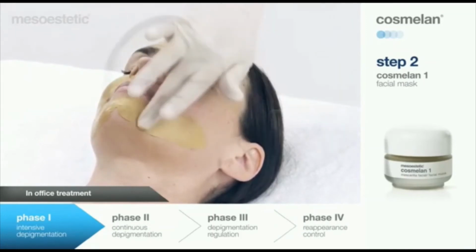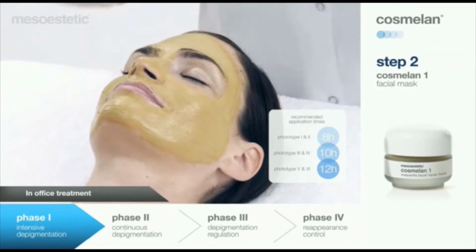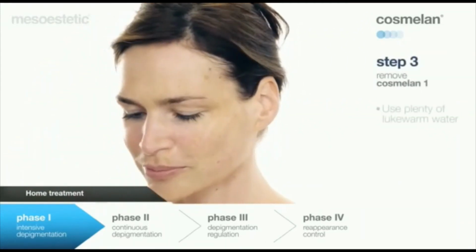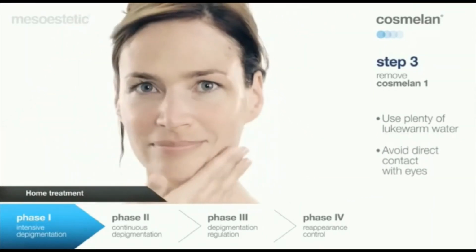Leave it on for the recommended number of hours throughout the application time. A water spray can be used to stop the product from drying out. During the application time, the patient must avoid direct sunlight and heat. Once the application time determined by the skincare professional has finished, the patient will remove the Cosmelan 1 face mask at home. To do this, the patient must rinse their face with plenty of water until all traces have been removed.